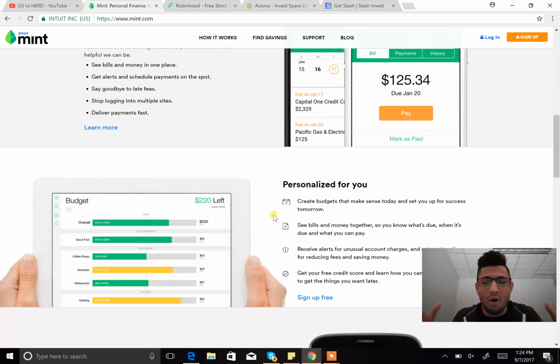So if you want to save a whole lot of money on coffee shops, make a budget and it'll show you exactly how far you are to that goal. And if you've gone over, it'll show you how much, by these progression bars. So I really think that you guys should take the time and make a budget on here. It doesn't take long. It really doesn't. I think that it took me maybe 15 minutes, if even that, to set up the whole account.